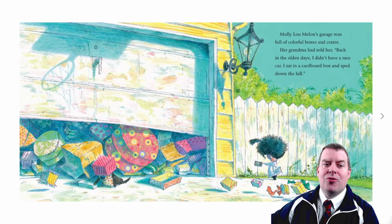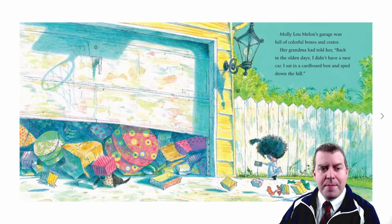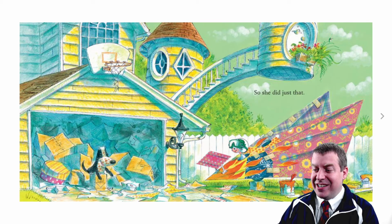Molly Lou Melon's garage was full of colorful boxes and crates. Her grandma had told her, "Back in the olden days, I didn't have a race car. I sat in a cardboard box and sped down the hill." So she did just that. That's a really cool looking car. Look at the flames on the side. She did a great job building that.